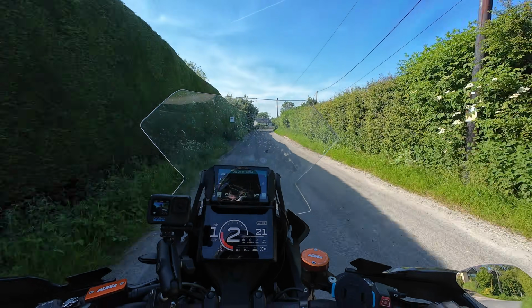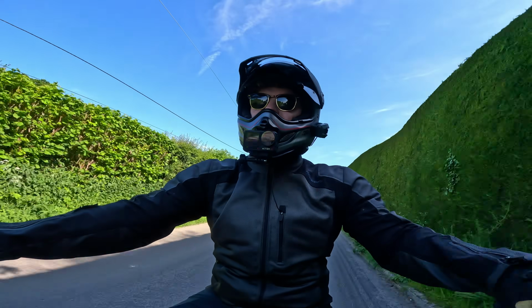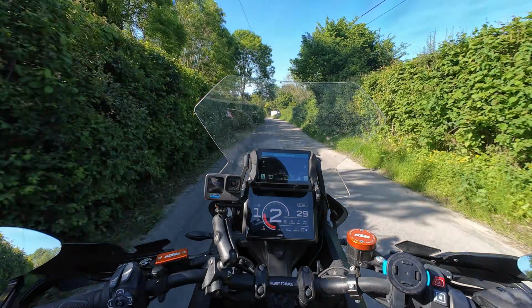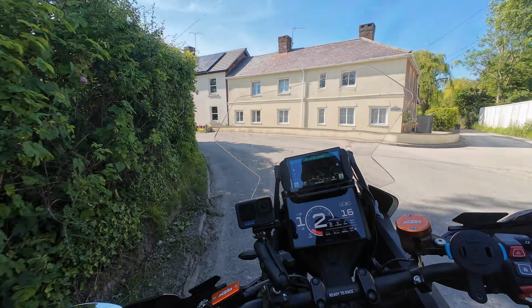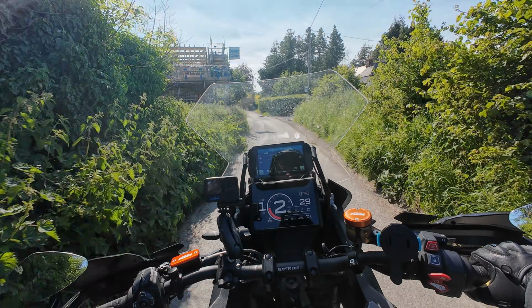Pigeon. Go on, Pidge. Move out the way. If it continues to be like this kind of weather, I will probably swap to my Adventure R screen, which is the really stubby short thing. But that's only because then I'm getting full blast of wind, but then that is crap for the motorways. This is still a very clear screen and it's filthy at the moment.